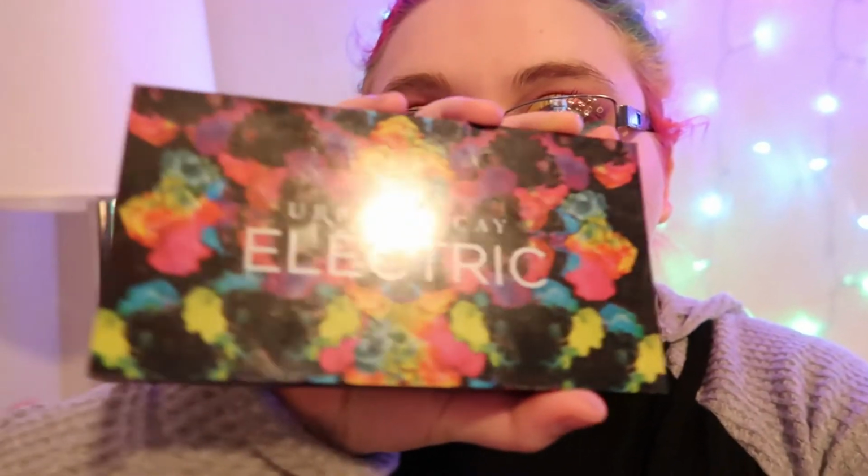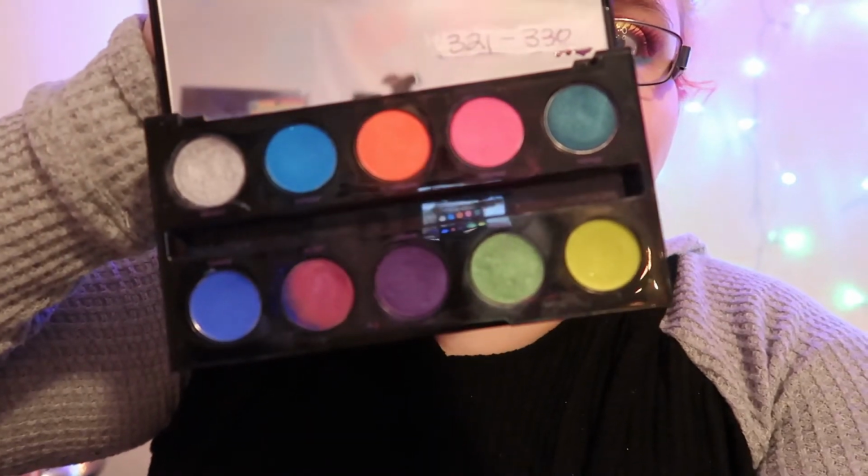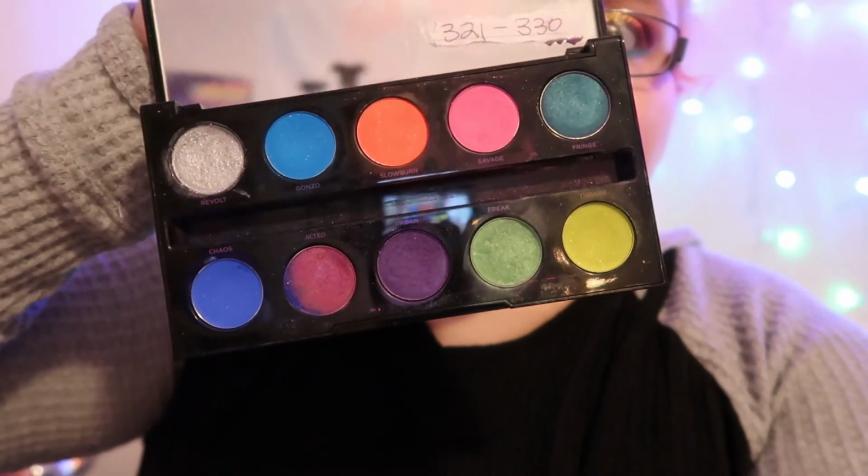My oldest palette is the Urban Decay Electric palette. This is what it looks like on the front, and this is what it looks like inside. This palette has so many fond memories for me. I used to work at JCPenney's in the hair salon, and I would go into the Sephora that they had, and this was my first real high quality, high-end colorful palette I ever bought. So that's a big deal to me. So that was my oldest palette. I've been buying colorful palettes for years.